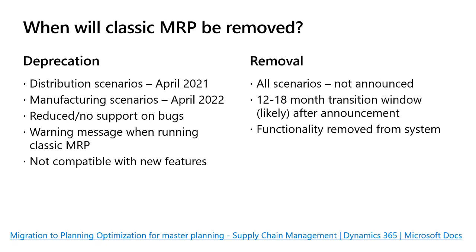Again, I want to stress that this is not something that has been announced or has any date assigned currently, but we should be aware that it could be coming down the road. For more information on the process regarding requesting extensions, you can refer to the link at the bottom of this PowerPoint slide.